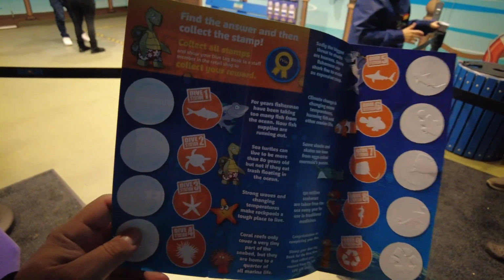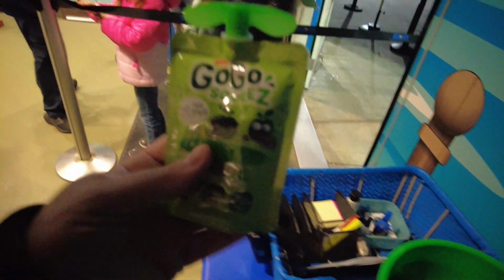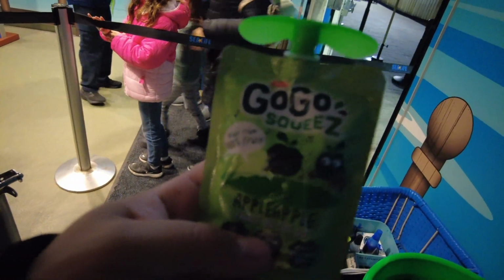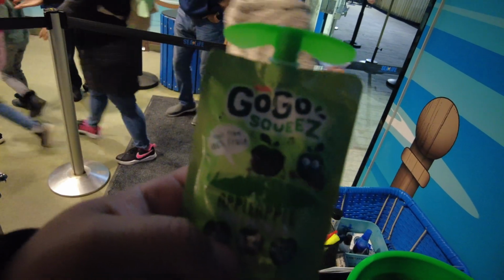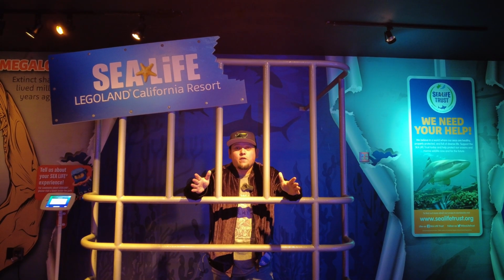So now that we got our dive log finished, we just come back up here to the front, and then one of the MCs is going to give us our prize. So there is a variety of prizes that you do get. Sometimes it's a pop badge, sometimes it's a pencil. Today, it's a thing of applesauce. That's not too bad.